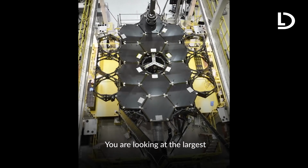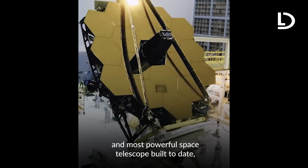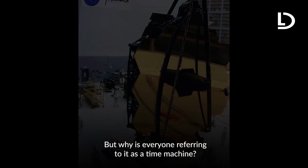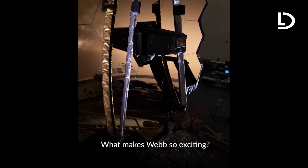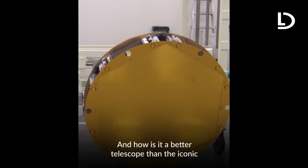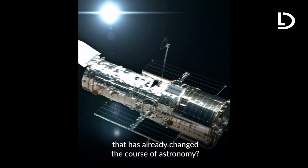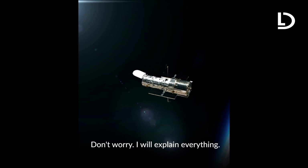You are looking at the largest and most powerful space telescope built to date, the James Webb Space Telescope. But why is everyone referring to it as a time machine? What makes Webb so exciting? And how is it a better telescope than the iconic Hubble Space Telescope that has already changed the course of astronomy? Don't worry, I'll explain everything.